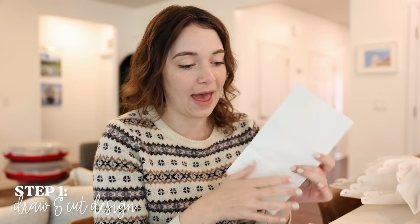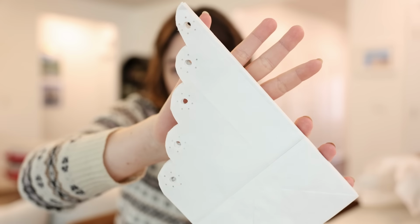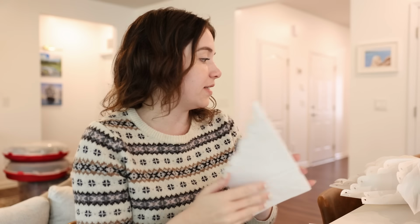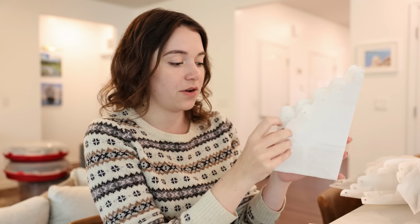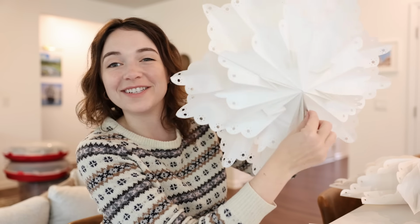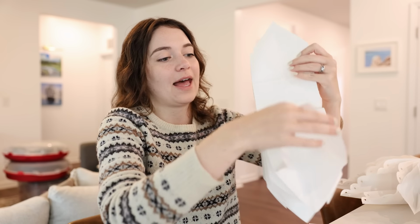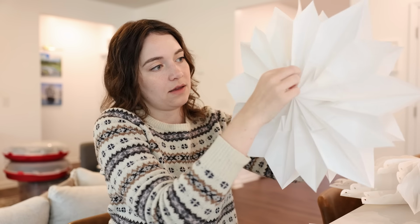So all you need to do is mark out the design that you want to go with on your paper bag, and obviously different designs are going to give you different shapes. For example, this shape right here is going to give you that really pretty snowflake I showed you earlier, and it unfolds just like this. This one's pretty much done, just needs a little bit of tape to secure it. That one's a bit more intricate, but you can also do something as simple as this. This is going to unfold just to give you a classic snowflake look.